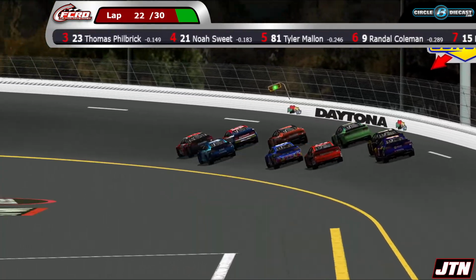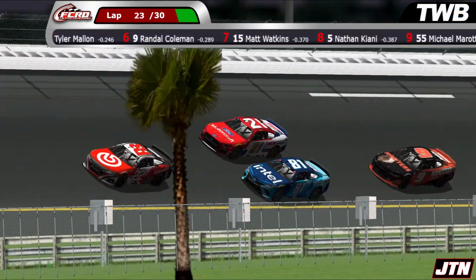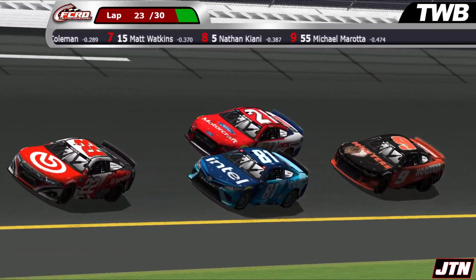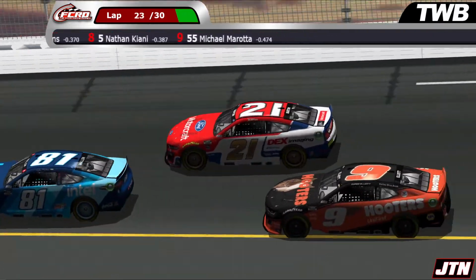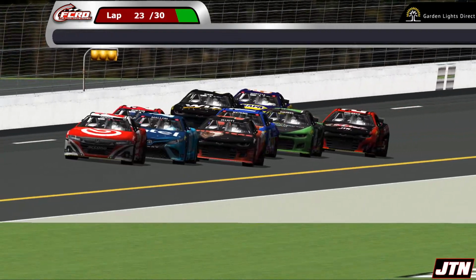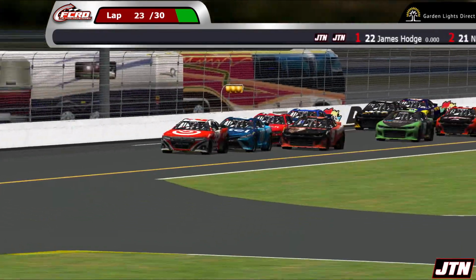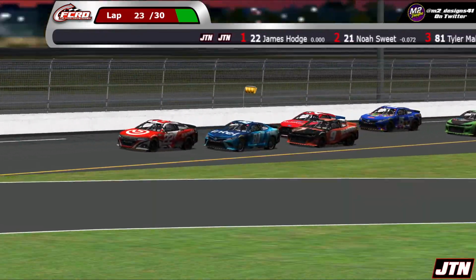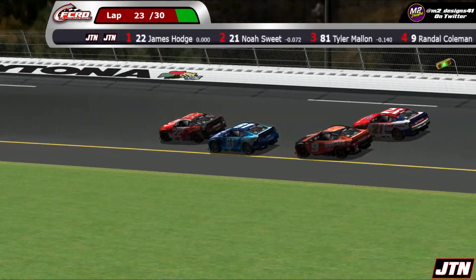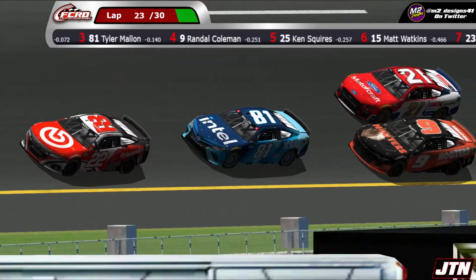Mallon looking to the bottom of the 21. Going to get there down into turns 1 and 2. Going to have some help from Randall Coleman in the 9. Tyler Mallon going to move through into second. Coleman looking for third to the inside of Noah Sweet. Here comes Tyler Mallon right back where they started, sniffing down that leader. Started on pole. Mallon's seen the front so many times, and I would think that they want it back here.